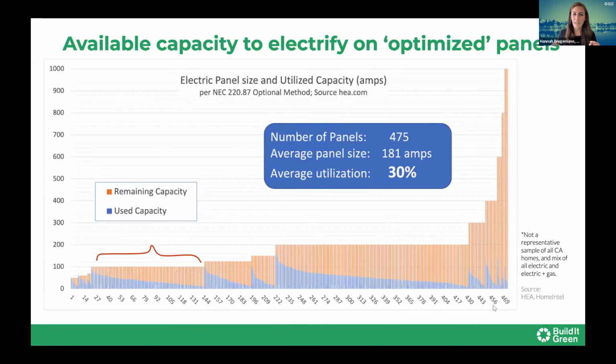So this fabulous data set for the other nerds like me in the audience is from an organization called HEA. These are PG&E customers in California. Each bar represents a home. The blue is the peak amount of use that a home had through the whole course of the year. That's, like Cora said, something that your utility and health and safety officials care the most about. When you're using the most power, that's when you have the most potential risk of frying some kind of wiring or doing something kind of dangerous in your home. So you obviously want to keep below that peak.